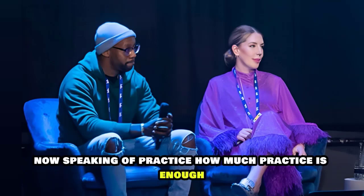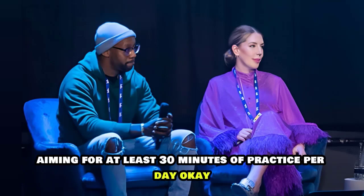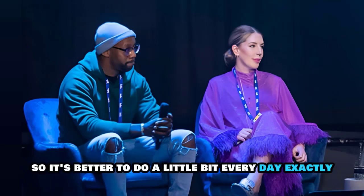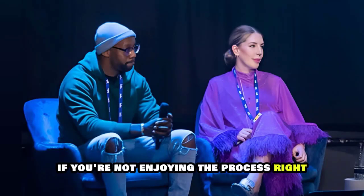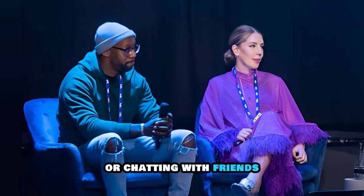Now, speaking of practice, how much practice is enough? Well, that's a good question, and there's no one-size-fits-all answer. But the source suggests aiming for at least 30 minutes of practice per day. And it emphasizes that consistency is more important than quantity. So it's better to do a little bit every day than to try to cram everything into one long session once a week. Exactly. And it also goes back to making it enjoyable. If you're not enjoying the process, you're not going to stick with it. Totally. So find those activities that you actually look forward to, whether it's listening to music or watching movies or chatting with friends.